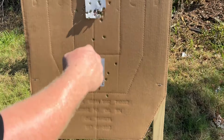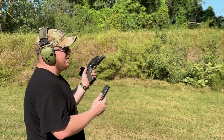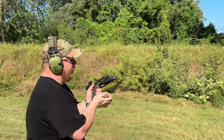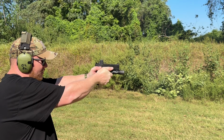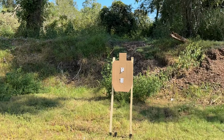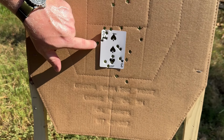All right, we switched to a new card. So those are line breakers. They count. 1, 2, 3, 4 don't count. Hornady FTX 115 grain. Okay, I threw a couple more of those. Look at that, I almost dropped my gun. All right, I believe we had one over here.